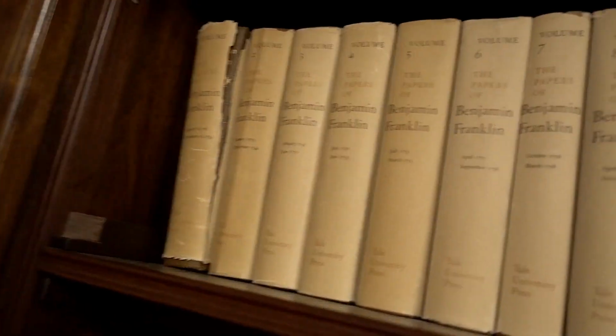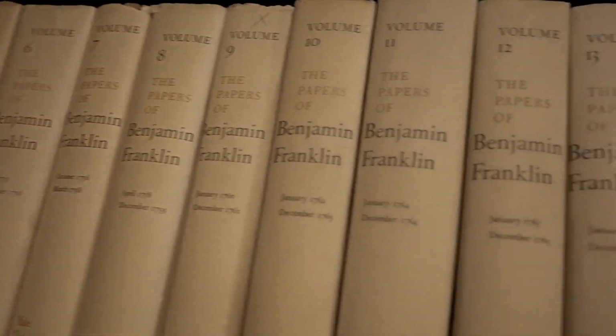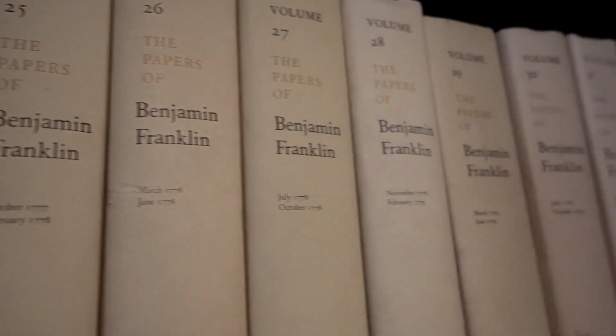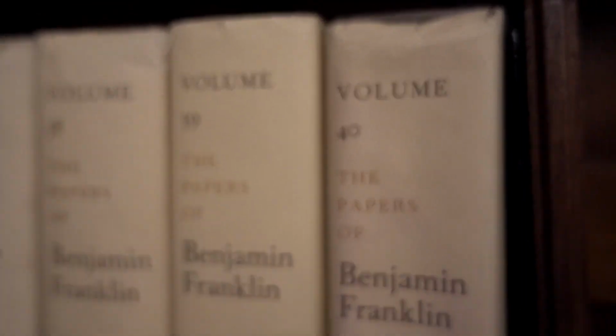What should I read today? Maybe I'll start with maybe the entire volume of papers by Ben Franklin. How about that? Oh, that's not it either. There's these ones down here. All 40 volumes. Maybe I'll just read those here before I take off.